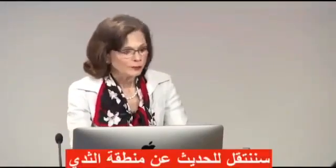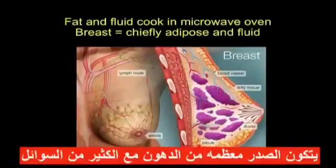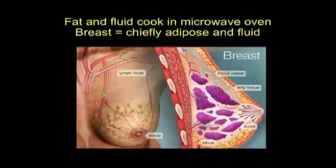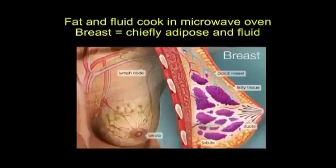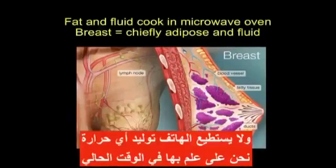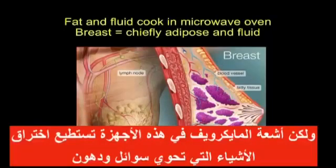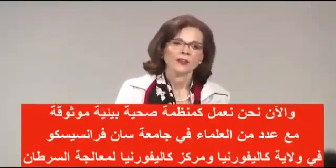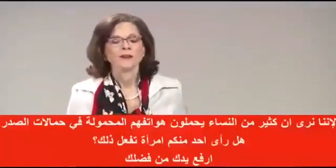Now, the breast. The breast is mostly fat, and contains a lot of fluid. Things that contain fat and fluid cook faster in the microwave oven. Now, a cell phone can't cook anything, all right? Mobile phones do not pop popcorn. That was a fraud. They don't make any heat that we know of, otherwise they wouldn't be permitted. But they do go through things that contain fat and fluid, and we are now working at Environmental Health Trust with scientists at the University of California, San Francisco, and the former president of the American Cancer Society of California, because we are seeing women who keep cell phones in their bras.